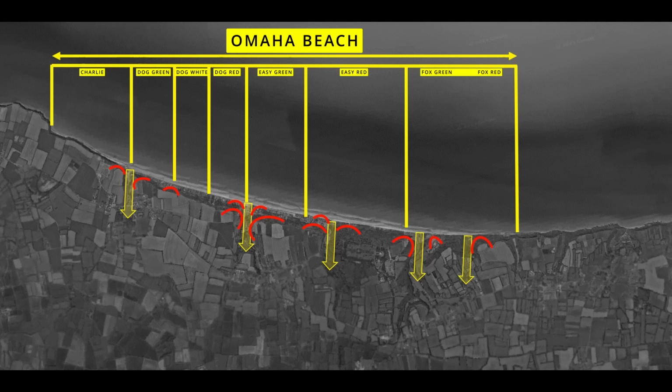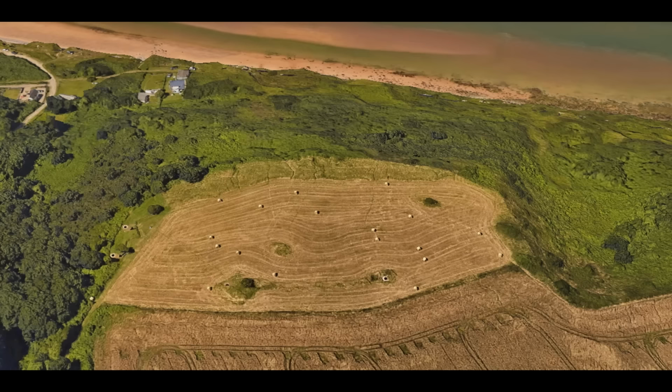Now let's look at the ground in detail. WN60 occupied the bluffs overlooking the Fox Red sector and the F1 draw at the far eastern end of the beach. Here you can see the position with the draw to its left. Using satellite imagery, you can still see the trenches today, so let's overlay the trench system.